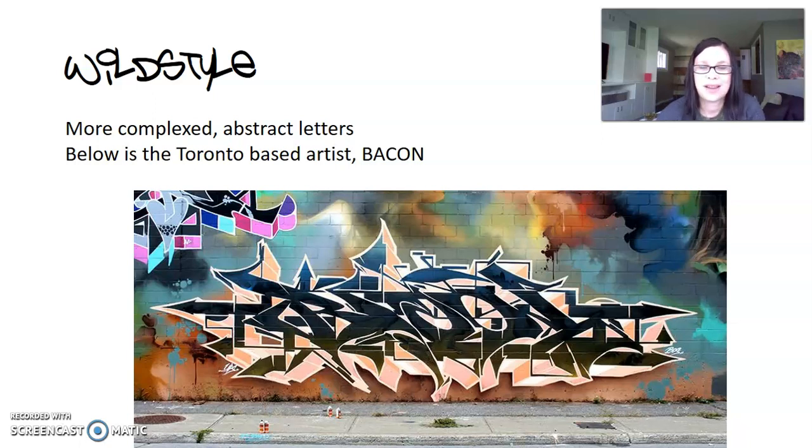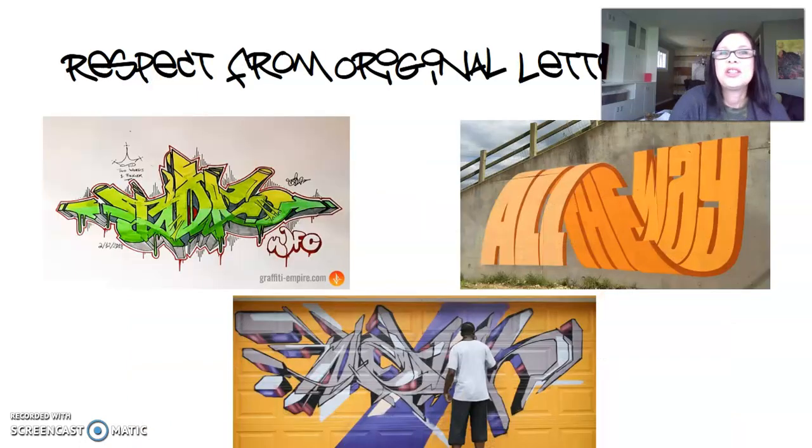But wild style is something where the goal is to really abstract the letter. So you're taking the letter B, for example, and you're adding as much stuff as is possible and squishing it and pulling it and stretching it and creating your letters that way. So sometimes the respect comes, for wild style, from how abstract you can get the letters. Okay, so in graffiti pieces, they can be readable, they can be abstract, but when they get really abstract, the term is wild style. Okay, so there's no one right way to do graffiti letters.